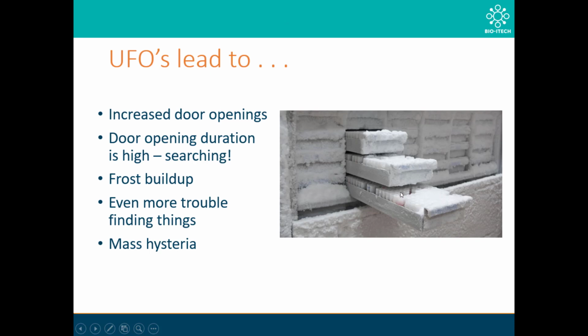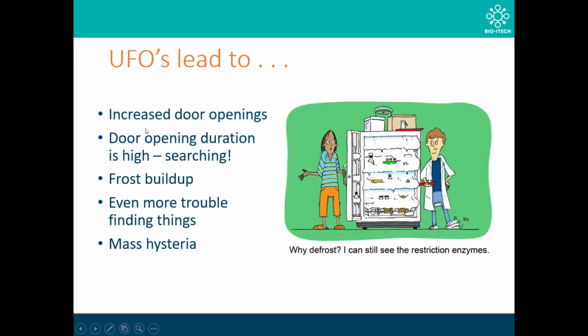That leads to frost accumulation. Frost can accumulate on the tubes themselves, on the racks, on the doors, making the door harder to close. It can accumulate on the seal, which makes the seal of the door less efficient. And that is going to lead to even more trouble finding things. Everything's covered in ice. You can't see what's labeled on the tubes to begin with. And then, of course, UFOs can also lead to issues of stress, less efficiency, and maybe even mass hysteria.